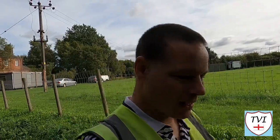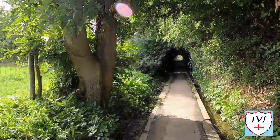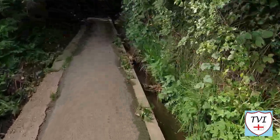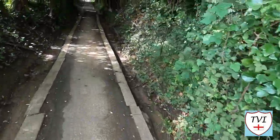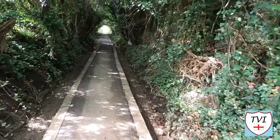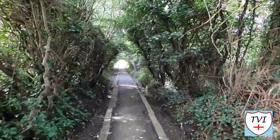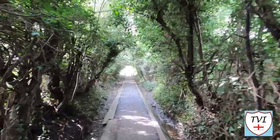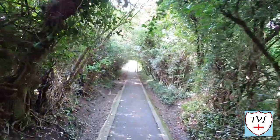Now I would imagine after a good bit of rainfall this path probably turns into something of a river because these gullies are not very deep either side of it, and while that provides drainage, I would imagine it still covers this path when it's wet, so that's probably the reason why it's called Watery Lane, to be honest. Now this is quite interesting. I didn't know this was going to be overhung by trees. It's like walking through a tunnel, this.